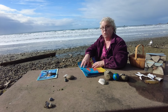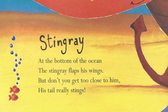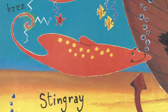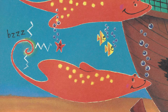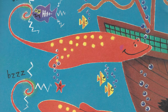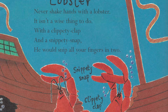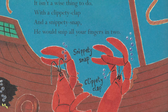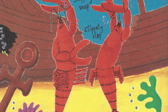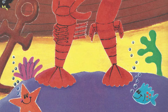Ooh, a stingray. The stingray flaps his wings, but don't you get too close to him. His tail really stings. Never shake hands with a lobster. It isn't a wise thing to do. With a clippity-clap and a snippity-snap, he would snip all your fingers into two. Very strong pincers.